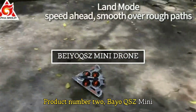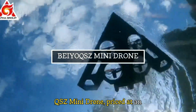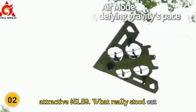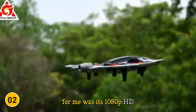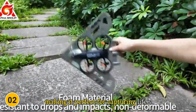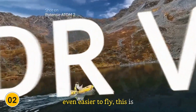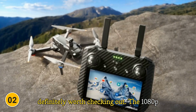Product number 2, Bayo QSZ Mini Drone. Next up is the Bayo QSZ Mini Drone, priced at an attractive $51.59. What really stood out for me was its 1080p HD camera that can transmit real-time video, making it perfect for capturing life's little moments.